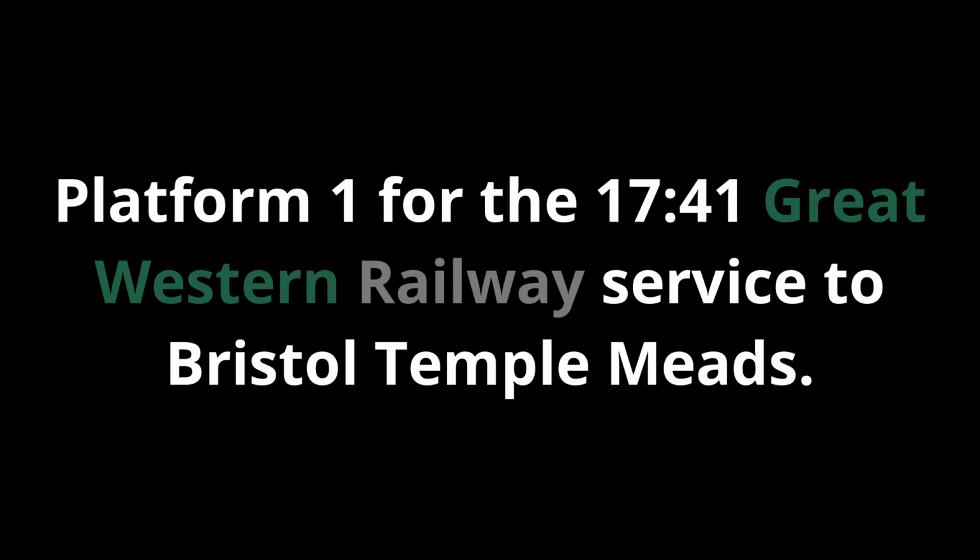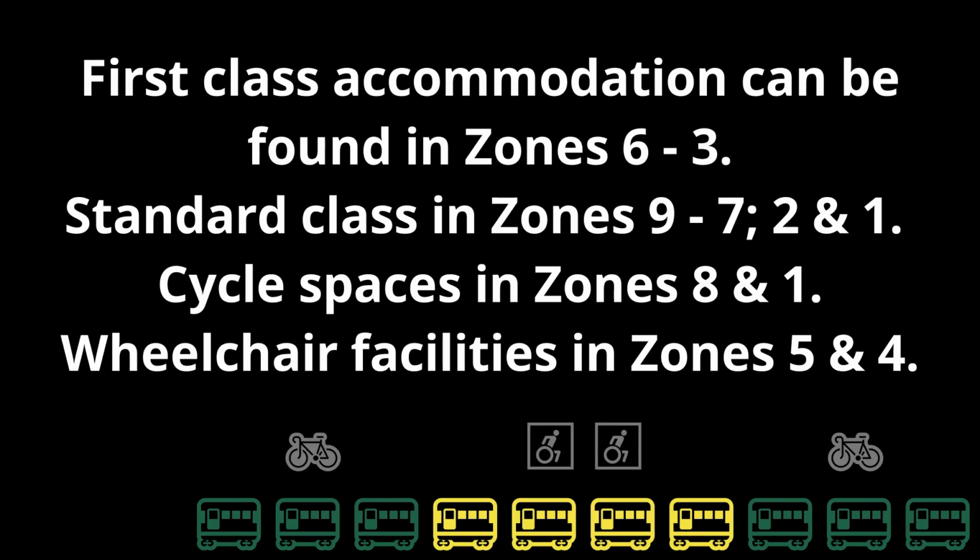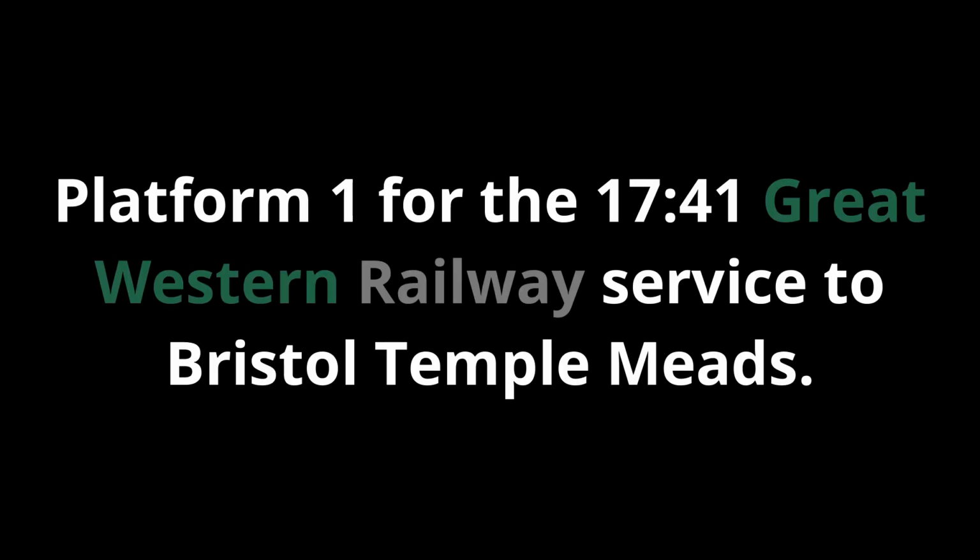Platform 1 for the 1741 Great Western Railway service to Bristol Temple Meads. Calling at Bath Spa and Bristol Temple Meads. This train has 10 coaches. First class accommodation can be found in zones 6 to 3. Standard class in zones 9 to 7, 2 and 1. Cycle spaces in zones 8 and 1. Wheelchair facilities in zones 5 and 4. This train will not be calling at Nailsea and Backwell, Yatton, Weston-super-Mare, Highbridge and Burnham, Bridgwater and Taunton today. This is due to a shortage of train crew.